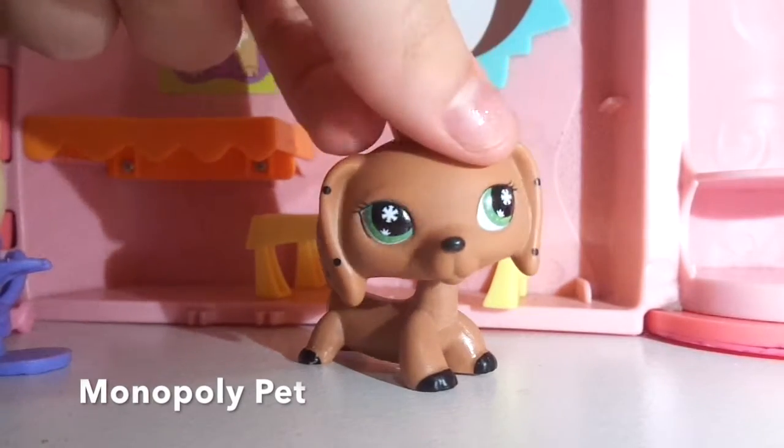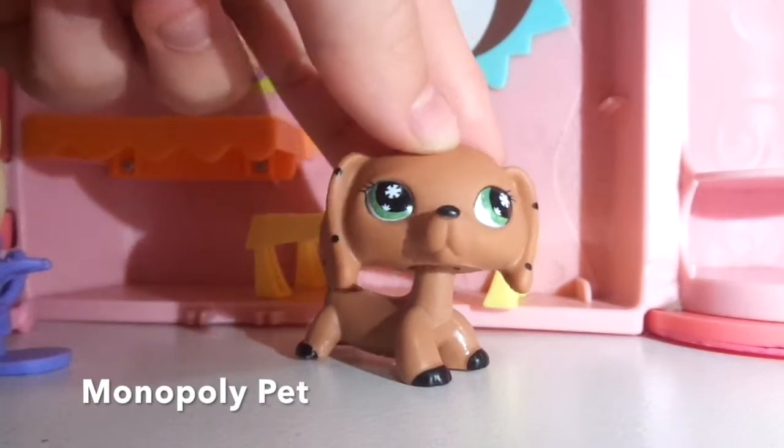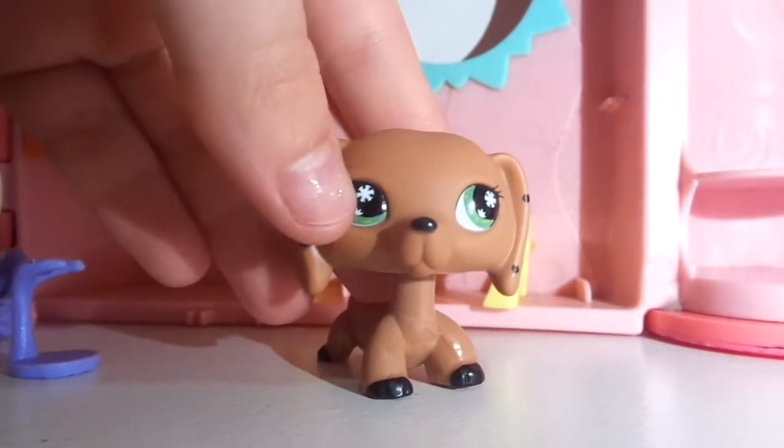She is the Monopoly Dachshund. Her eyes are just so perfect. And I just love the little snowflakes.